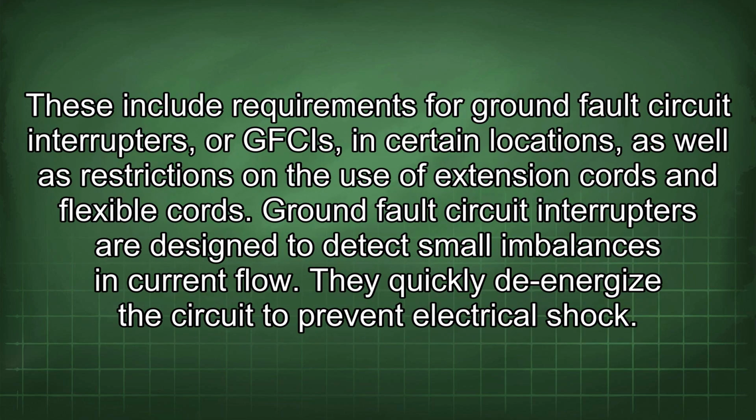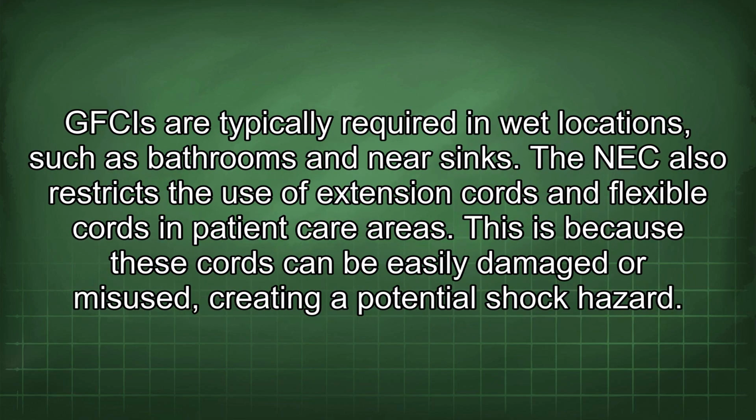In addition to the redundant grounding requirements, the NEC also includes other provisions for electrical safety in patient care areas. These include requirements for ground fault circuit interrupters, or GFCIs, in certain locations, as well as restrictions on the use of extension cords and flexible cords. Ground fault circuit interrupters are designed to detect small imbalances in current flow. They quickly de-energize the circuit to prevent electrical shock. GFCIs are typically required in wet locations, such as bathrooms and near sinks.